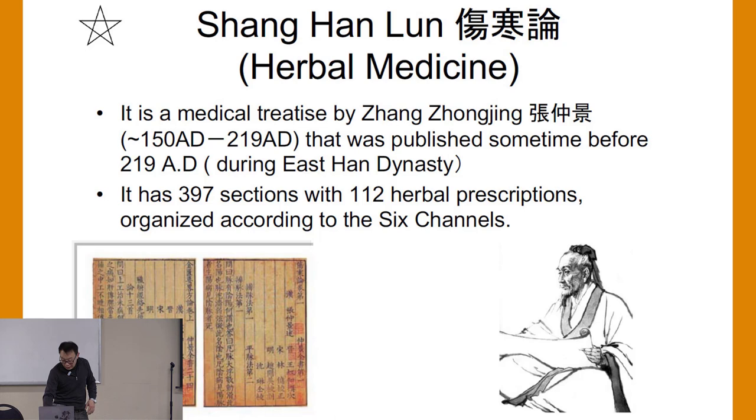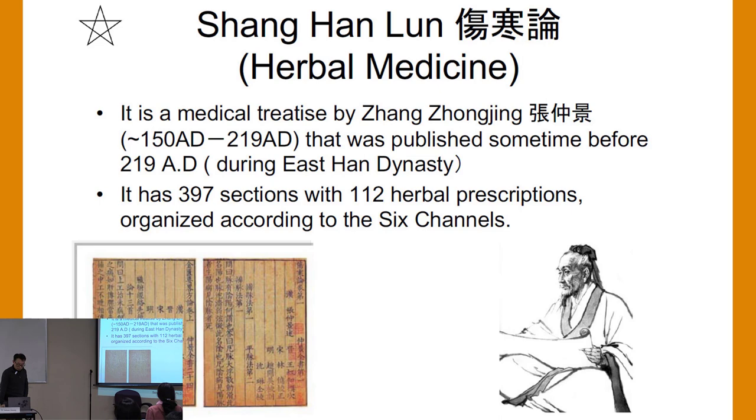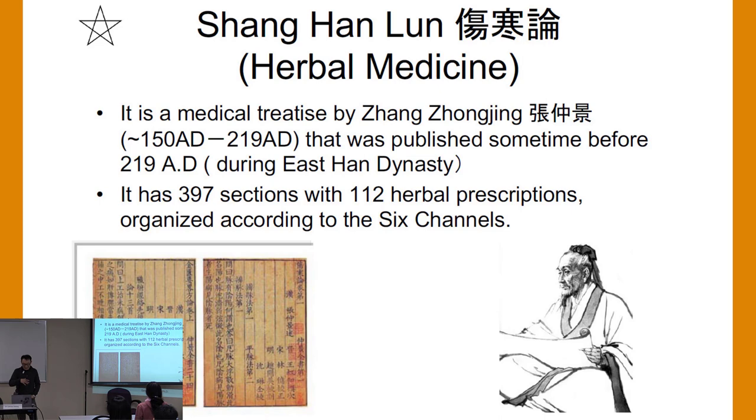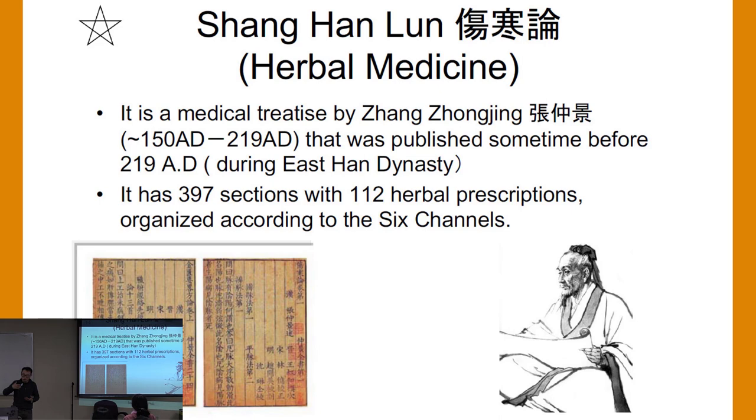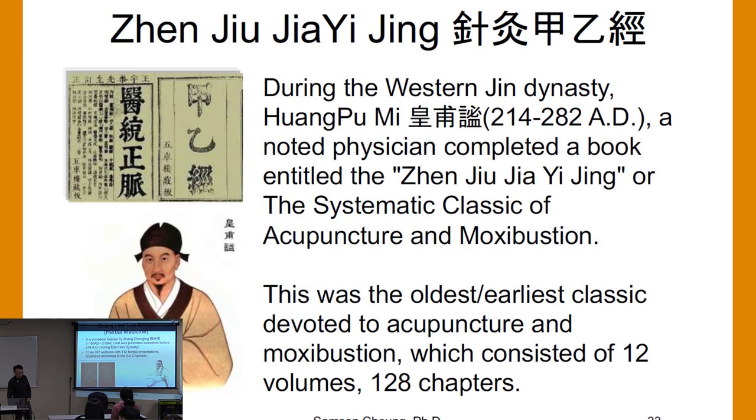And then later on, a very short period, around 150 AD, another famous doctor created a very famous book, Shanghan Lun, which we are still studying today. The nice thing about this book is it gives us the pathology of a disease, and divides our body into a defense system against the external pathogen. So this is also a model helping us to treat disease coming from outside or even from inside.